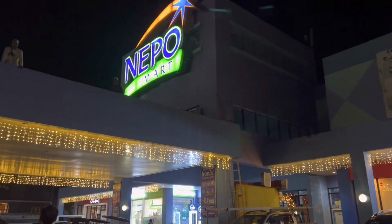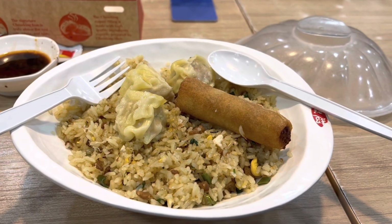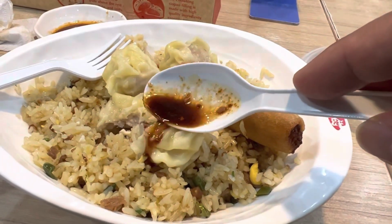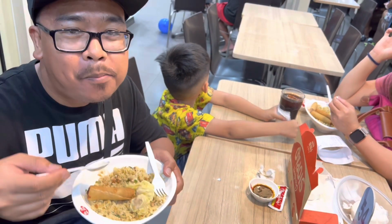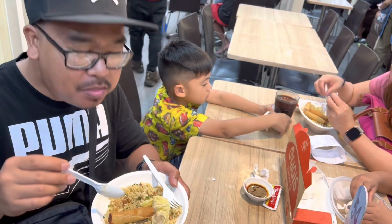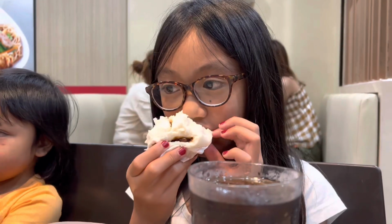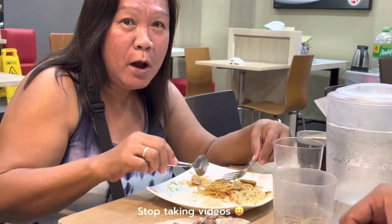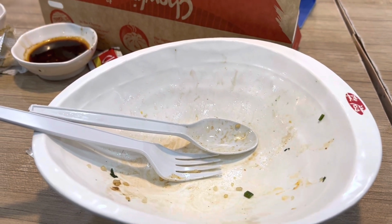So we head out to the town and ended up in Chowking. It's a fast food Chinese restaurant that is also close to my heart. What I have here is their Shanghai Chow Fan. Now let's try it. Kids like the shou pao and their fried chicken. After a clean finish, back to the hotel for a good night's sleep.